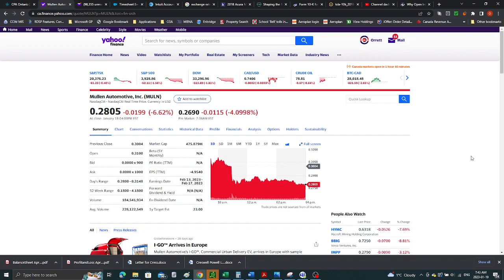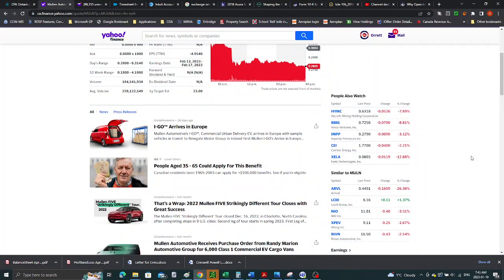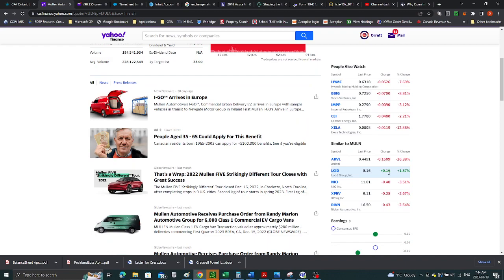Also, in looking at the entire stock market, I'm going to look at the comps here. Most stocks were red yesterday, guys. We got a little push up and then it came down. So look at the comps to Mullen. Arrival down 26%. Remember, we had seen Arrival push up by almost 20% last week. Now it's falling almost on a daily basis. Lucid just pushing up a little bit.